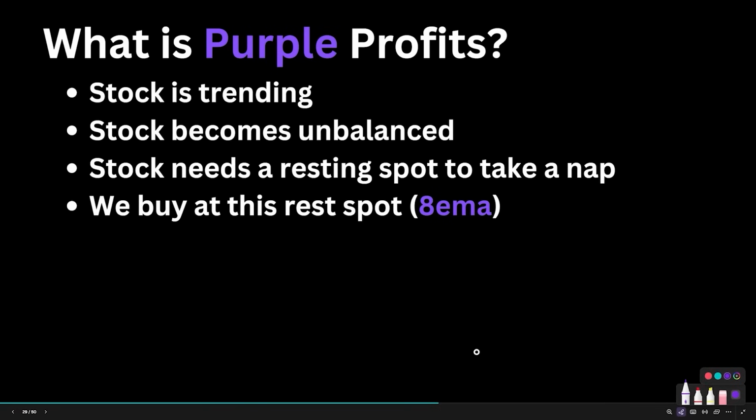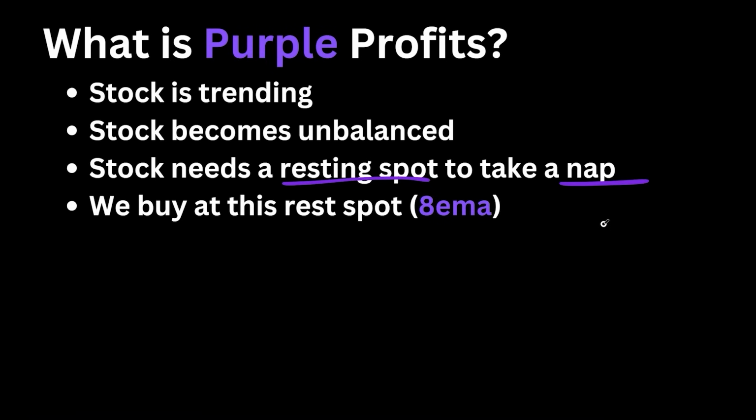So when a stock is super trending, okay, when it's really, really ripping or really, really just selling off, it needs a resting spot. It needs to take a nap. Think about it. Stocks, it's really hard for them to move a lot. They get kind of tired and worn out. Traders lose interest in it. It's like, I think this is too high. So it's going to come down and find that balance.